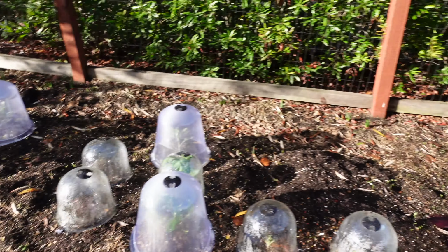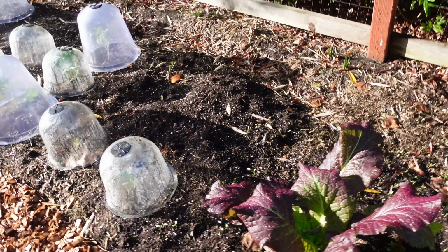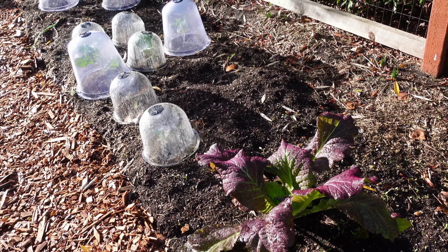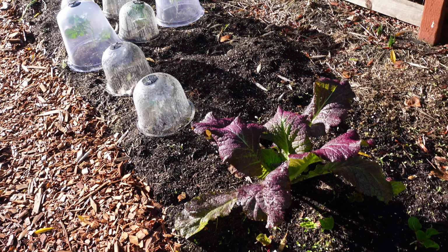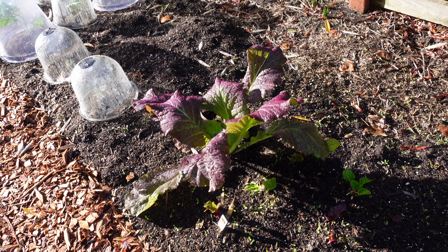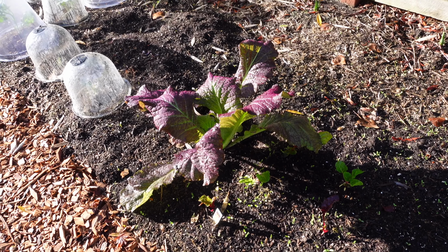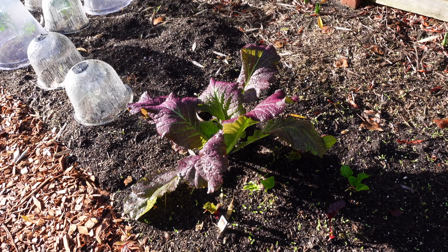First, by the way, clearly other animals do not like mustard. This mustard is super spicy. It's delicious, but it's getting huge and it looks beautiful. And the Swiss chard that's here has been nibbled on, but I'm not going to cover it up right now. It's in the shade of this mustard, so I'm just going to leave it.